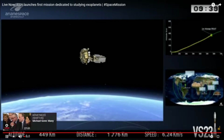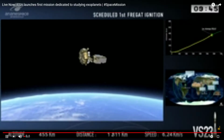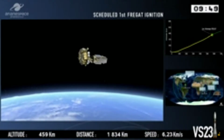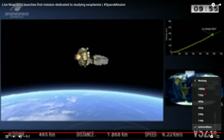Multiple mission tonight. Cosmos SkyMed, Earth Observation. CHEOPS for the European Space Agency. And then in the final part of the broadcast, three CubeSats, small ones, OpsSat, iSat, and Angels, will be described in turn.